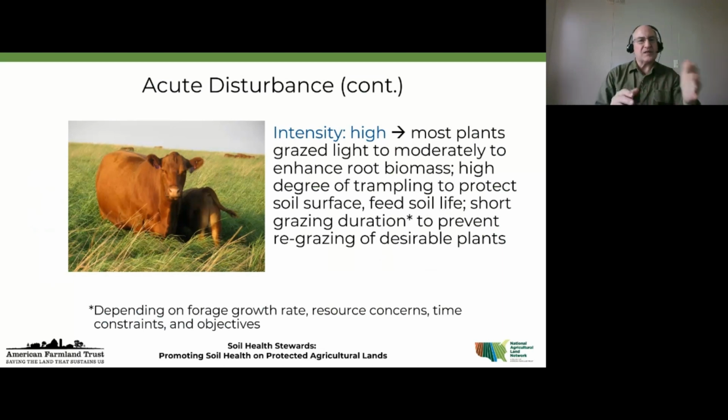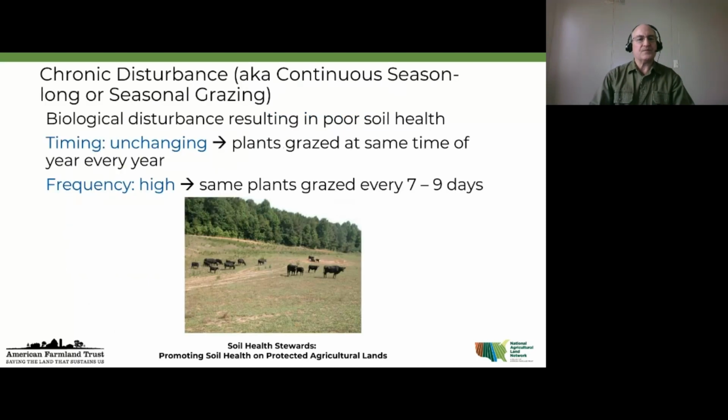But the plants are grazed light to moderately, and that enhances the root biomass. There's a high degree of trampling that adds that surface cover or soil cover and feeds soil life. And usually short duration grazing, depending on the growth rate and resource concerns. That's to prevent regrazing of those desirable plants. We want to minimize that. Compared to chronic disturbances, which in other words, otherwise known as continuous season-long or continuous seasonal grazing.